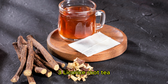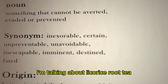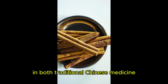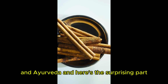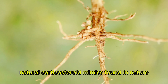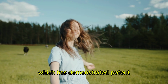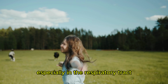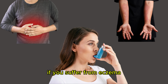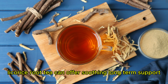3. Licorice root tea, the adrenal ally. Yes, licorice, but not the sweet candy sticks. I'm talking about licorice root tea, a powerful herb used for centuries in both traditional Chinese medicine and Ayurveda. And here's the surprising part. Licorice root may be one of the most effective natural corticosteroid mimickers found in nature. It contains a compound called glycyrrhizin, which has demonstrated potent anti-inflammatory effects, especially in the respiratory tract, the digestive system, and the skin.